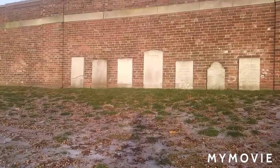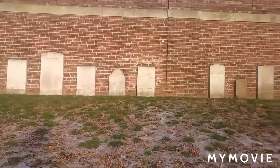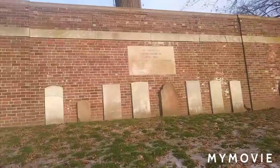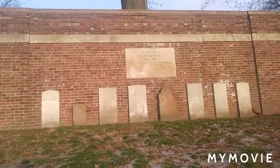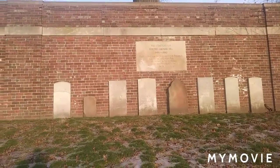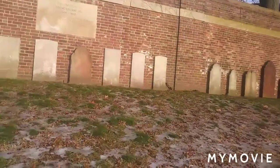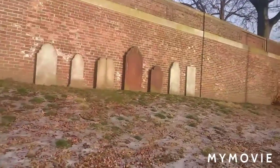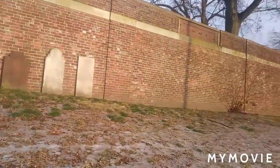Like other vloggers before me, I have this curiosity factor. I've always wondered what these tombstones were doing here. I've lived here for about a year now. The cemetery on Burying Ground Hill, 1695 to 1890. Okay. So I guess we just satisfied that little bit of curiosity. That's what the wall of tombstones is all about.